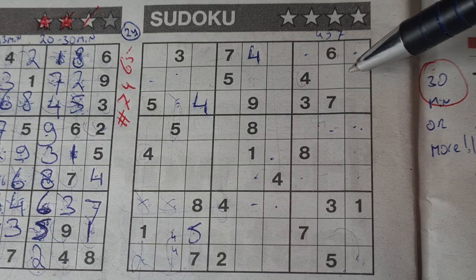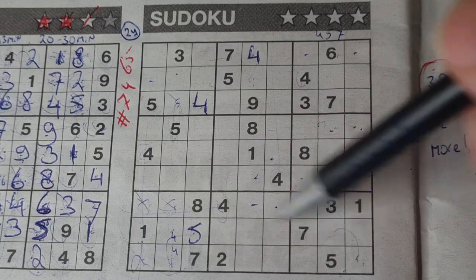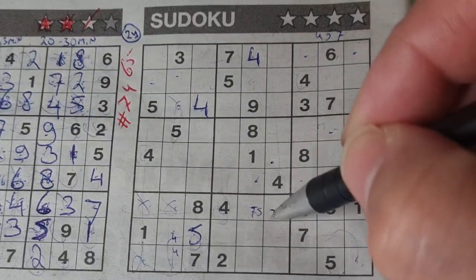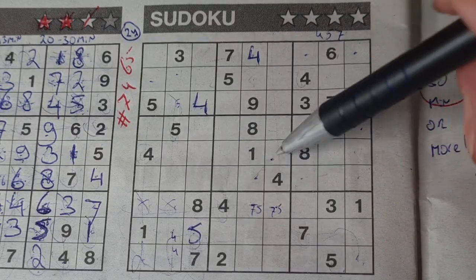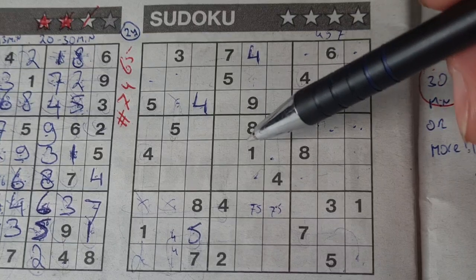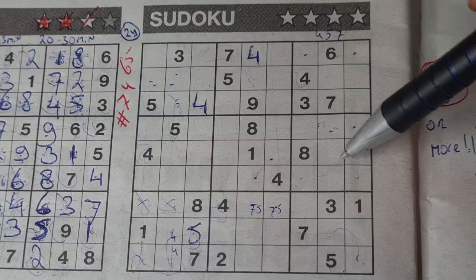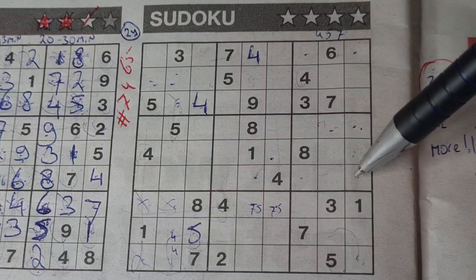7. We have a pair, the 7 and the 5 in the last row, the 7 and the 5 in the row above. So in that row, the only 2 places left for the 7 and the 5 go in those 2 boxes as a pair. Okay. Need a 7 there. Need a 7 there. Well, cannot continue with the 7.